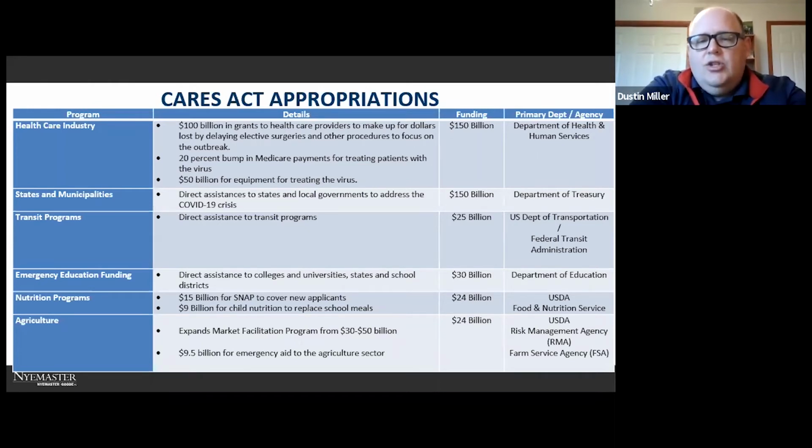On the agricultural front, you'll see the same program that was utilized to offset losses from the trade wars gets expanded in this. Bridget, you can move on.